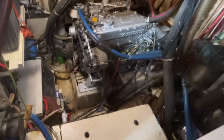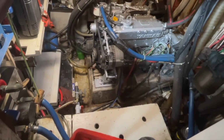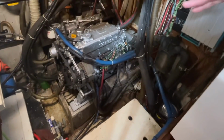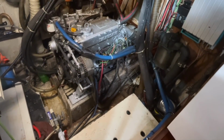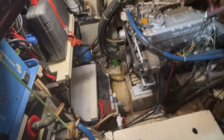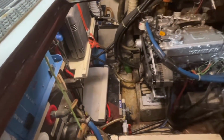I'll just open that up there. So that's a Yanmar 50 horse engine. I'm amazed how much room there is. Oh, a massive amount of room. There's room on the other side that you could fit a generator should you wish. Right, okay. That was probably going to be my next project.